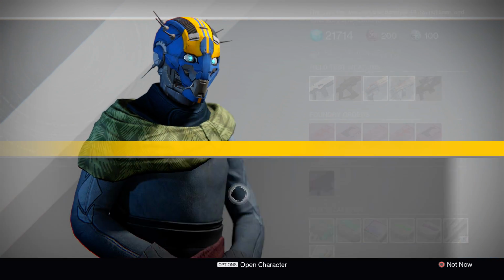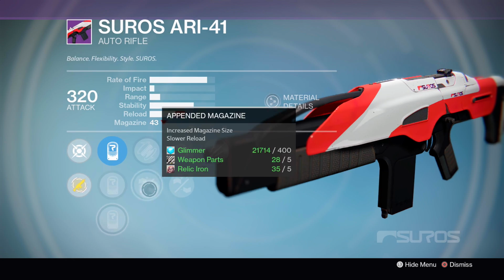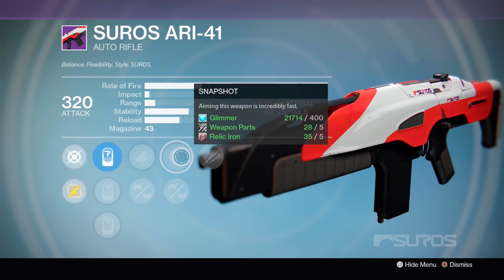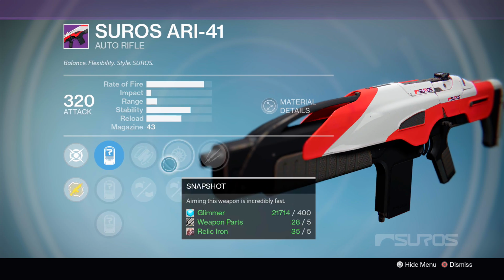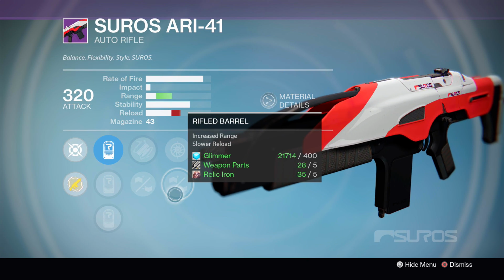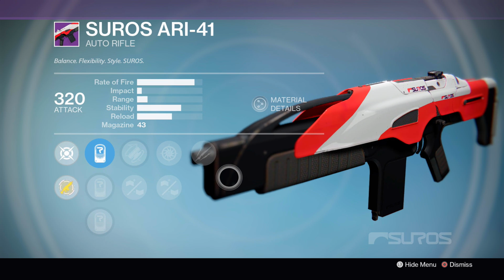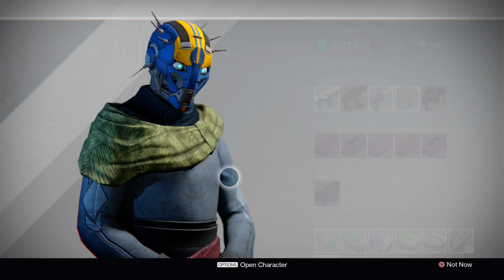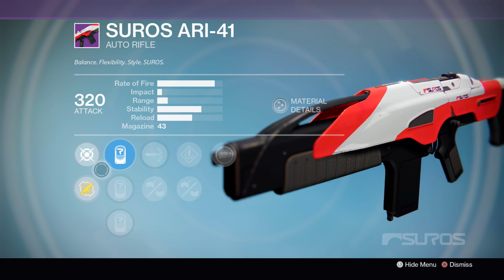Next up is roll number 2, which isn't a fantastic roll by any measure, but it's got a little bit of potential there. It's got fitted stock, appended magazine, snapshot, rifled barrel, and unflinching. This gun already has a pretty decent base stability, so fitted stock giving it a little bit of a buff there is good, which allows you to sit back and make use of rifled barrel, giving this gun a massive boost to its range. So if you can handle the stability on this weapon between fitted stock and unflinching, then the rifled barrel roll might not be too bad at all.